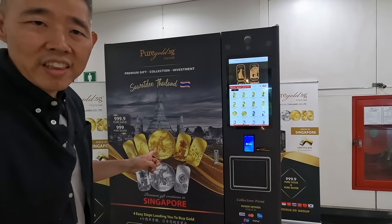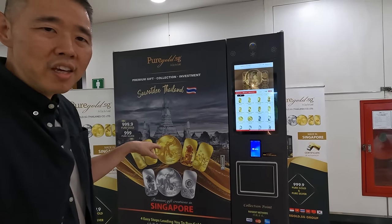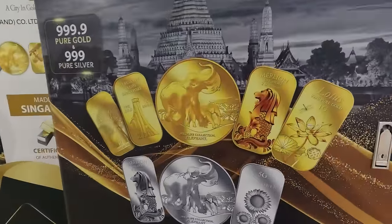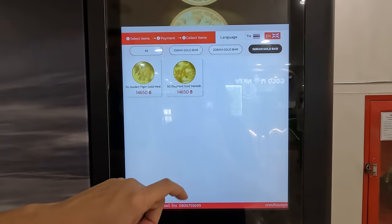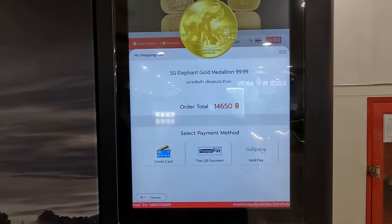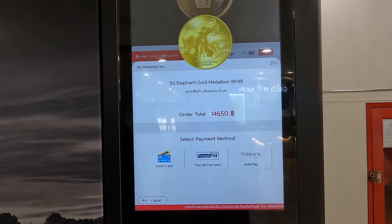I don't think I've ever seen this in my life before, where you could actually purchase gold and silver from a vending machine. Crazy. It's all 5 grams. Dude, what is that? So a 5 gram gold metal coin, $14,650. Like $500?